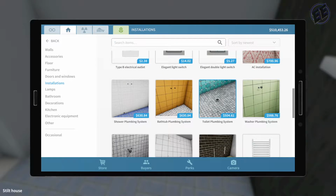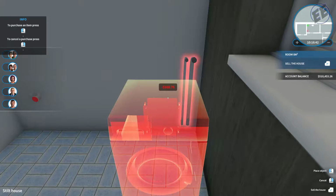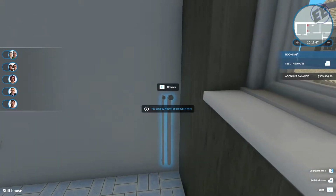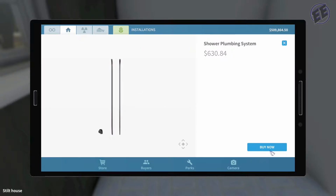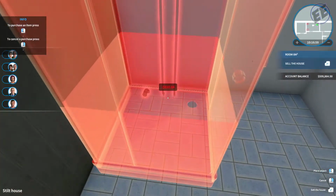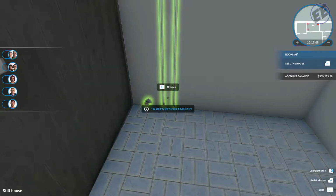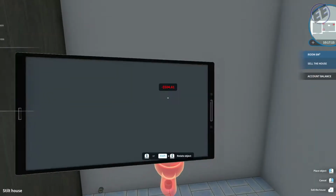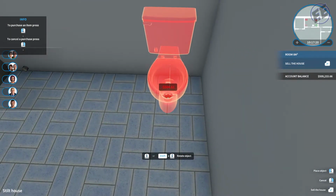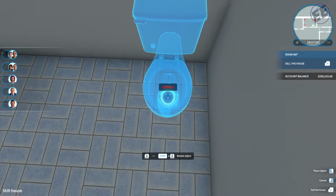Okay, and then we'll go back to installations. We will do, where is it, washer plumbing will be... Try to get as close to the wall as I can, right there. Okay. And then we're going to do shower plumbing. Right there. Do, where is it? Toilet plumbing. We'll come right over here. Right there.